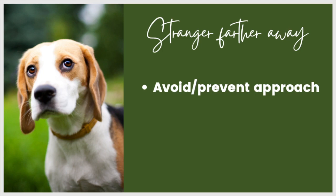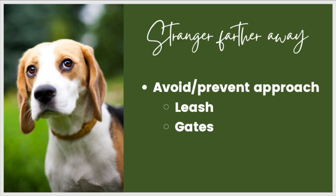So one thing we can do is to avoid or prevent approach, and that's on both sides of the equation. That means keep your dog from approaching, because dogs will approach things they're not comfortable with sometimes, and we would like them not to do that. And also keep the visitor, stranger, or family member from approaching, which is significantly more difficult. Some practical ways to do this are to use a leash on the dog, since you can't use it on the person. If you have a leash on your dog, you can at least prevent your dog from going closer than they really should go. You can also use things like gates and crates to maintain distance.